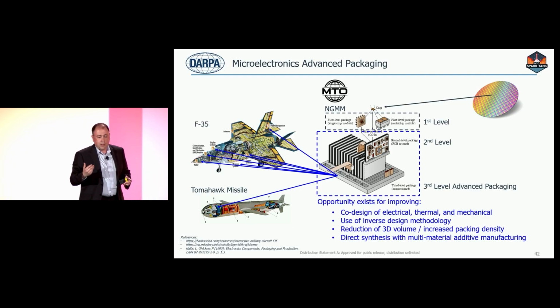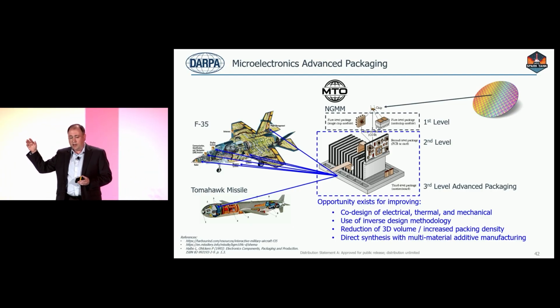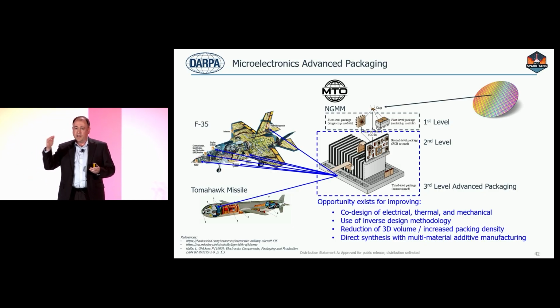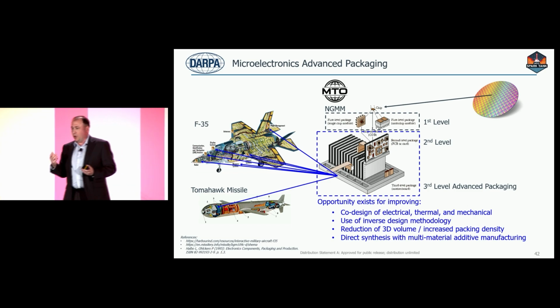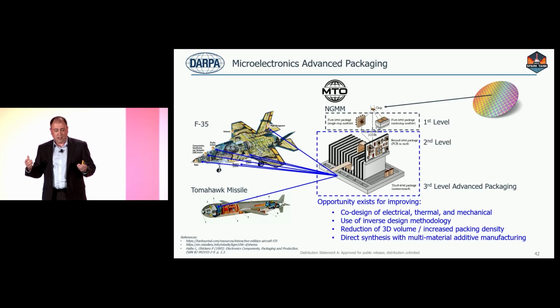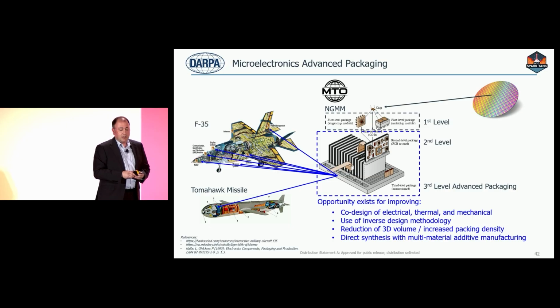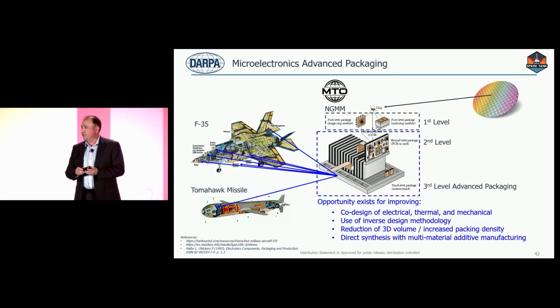But beyond that, something that I've been scratching my head about is the second and third level of advanced packaging, which is broadly the board level and then the circuit card assembly level. These are relatively old technologies. The printed circuit board was made in the 1930s. It hasn't changed all that much since its inception. And so I think it really begs the question, are there opportunities for improvement in that technology space?